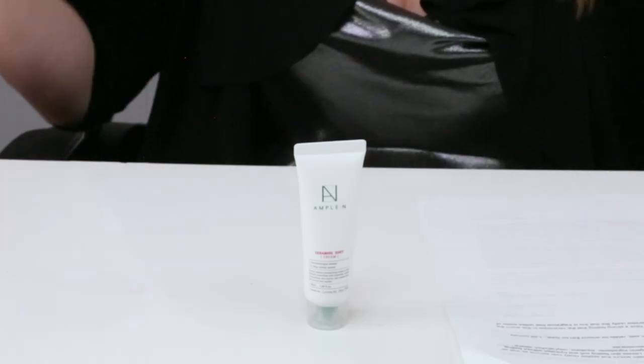So really like it. Love that it's fragrance-free. Wish it were cruelty-free. But overall, I like it. It's a good product. With a 10 being a perfect score, I gave this one a 7. It has a lot to like about it.